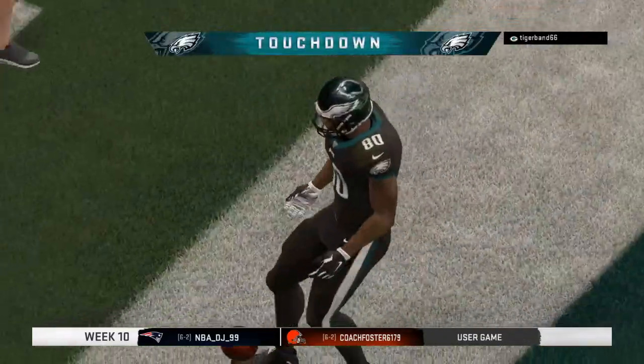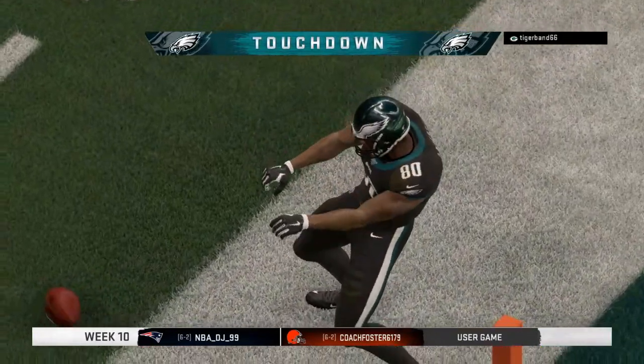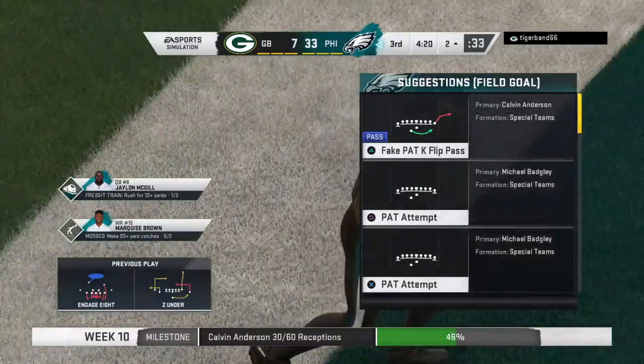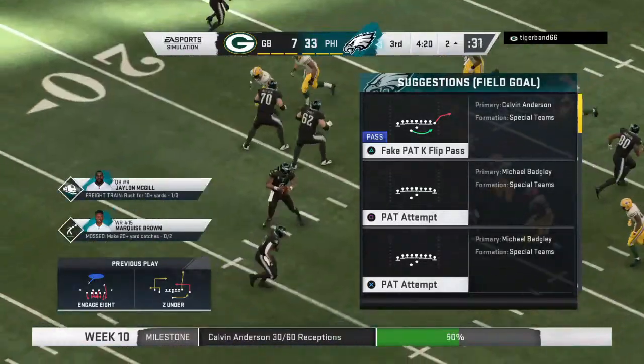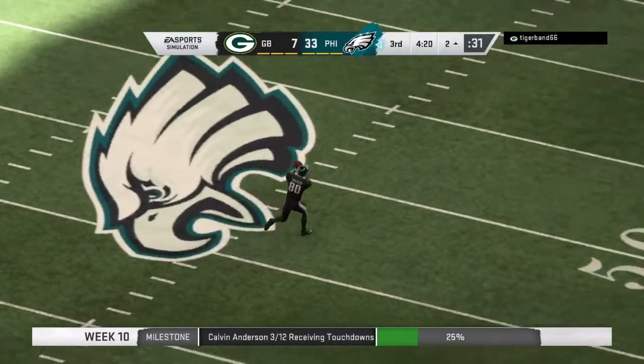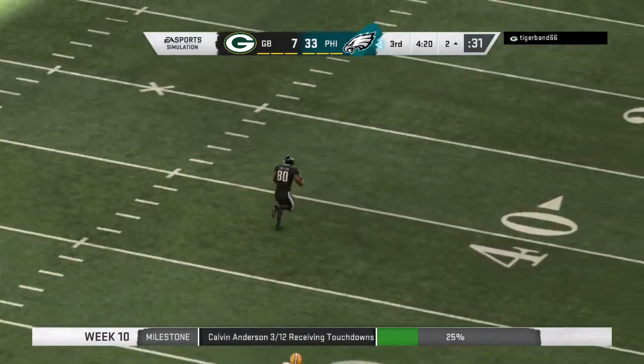Touchdown, Philadelphia. A big play there. 78 yards. And the Eagles are able to push further out in front. This offense was dynamic in the first half. The halftime break didn't slow them down at all.